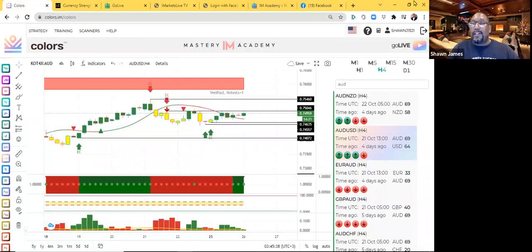Awesome. All right. I'm going to close my camera, so I won't be able to see you guys, but you can see me, so that's awesome. So let's go from here. This right here is the tool that is inside the I Am Master Academy. It's called Colors, and you can access this at colors.im. Obviously, you need to use your I Am Master Academy username and password to use this tool. And like I said, it is an add-on to your package, about a $50 add-on. But guys, this is all I trade now.